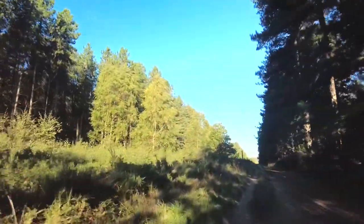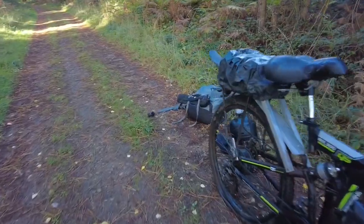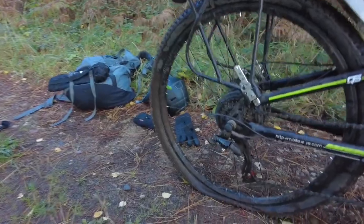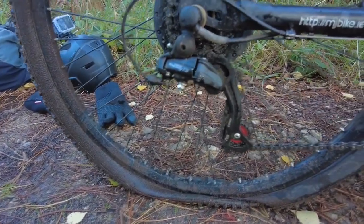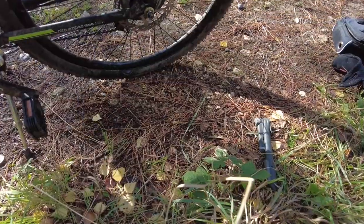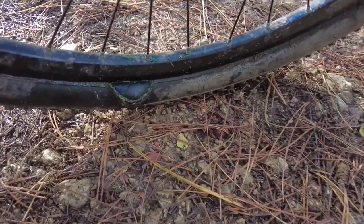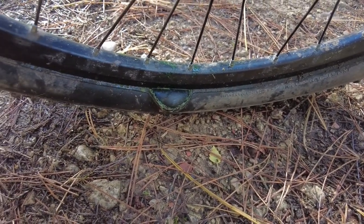This is where disaster strikes. Yes, I have a puncture. At first I didn't think this would be a problem, as I carry a spare inner tube, but the situation is about to get much worse. I fitted the spare inner tube, but as you can see, the tyre is destroyed and the bike is unrideable.